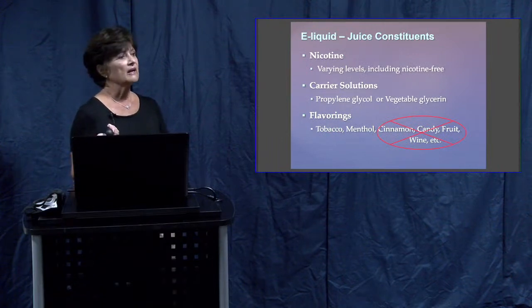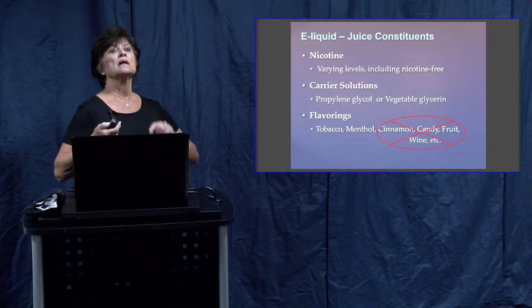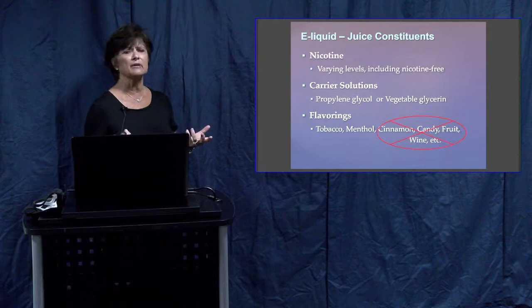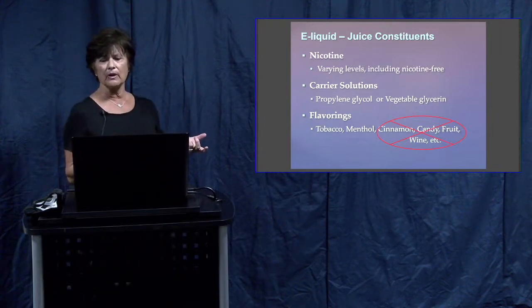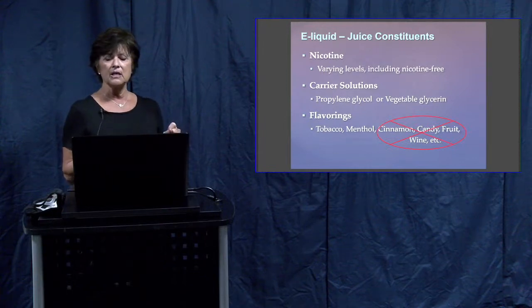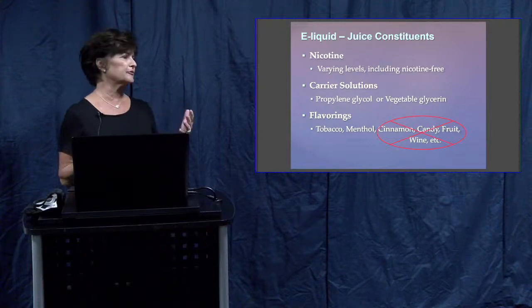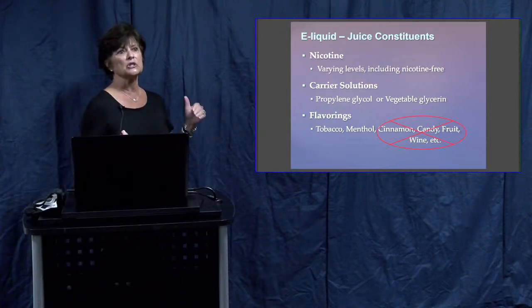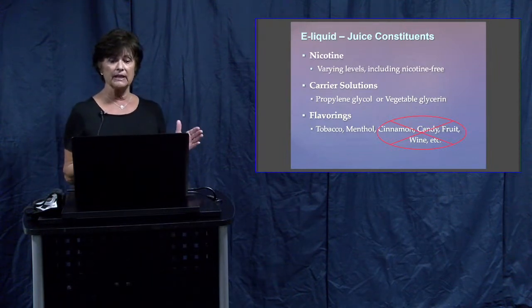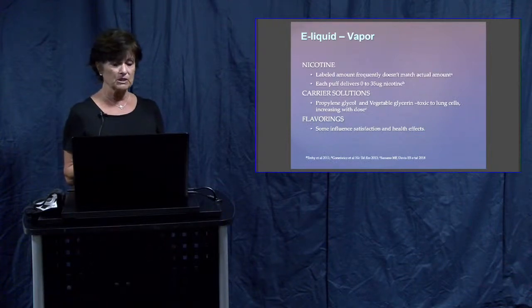Okay, guess what? Now we're not going to see, in the pre-packaged e-juice container, so something you'd get with a Juul or an e-cigarette where the juice is already part of the device, no more are we going to be able to see these flavors like cinnamon, candy, fruit, wine, whatever, as of January 2020. So that's brand new. Up until then, you could get any of them. Now you can still get those flavors if you buy your own juice or mix your own juice.